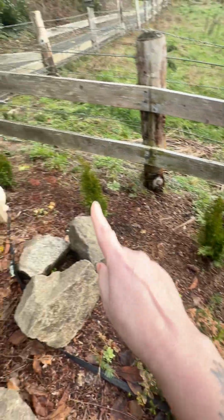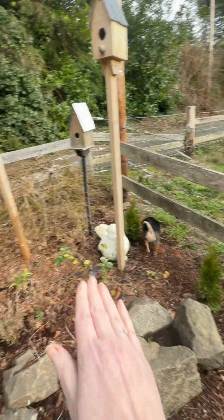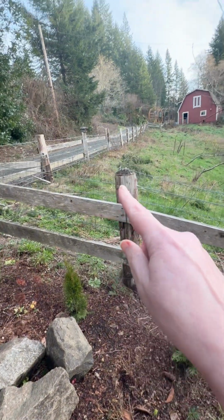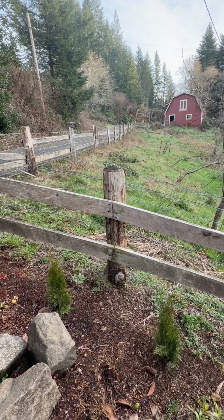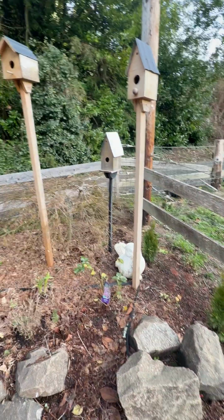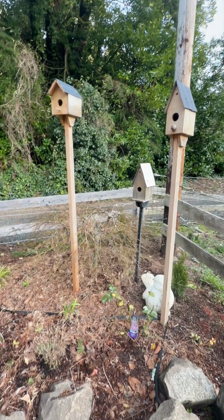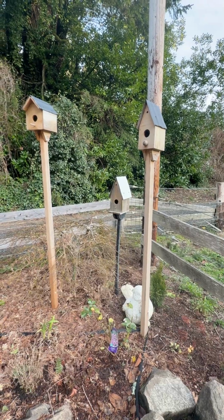I have some arborvitaes that we planted. So there's 3 here, and then there is one in the corner. I wanted to try to create a little bit of privacy this way, a privacy hedge, because people can see me when they're driving by. And not that it matters. It's not like I have anything to hide. I'm definitely not out here in my bikini or anything, but I just like a little bit of privacy when I'm out here.